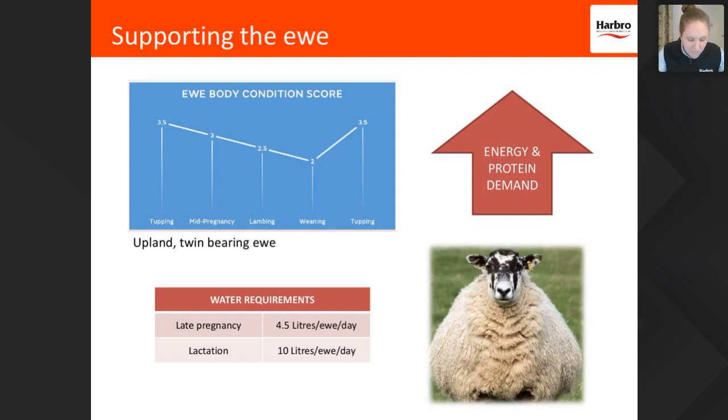That's the cheapest feed. At this point, we can feed a compound feed, and a feed bucket is the most effective way to meet our needs: high energy, high protein, in a low concentration.